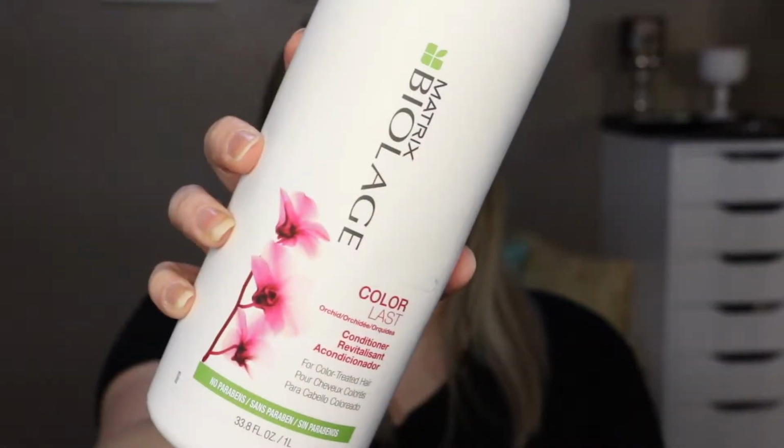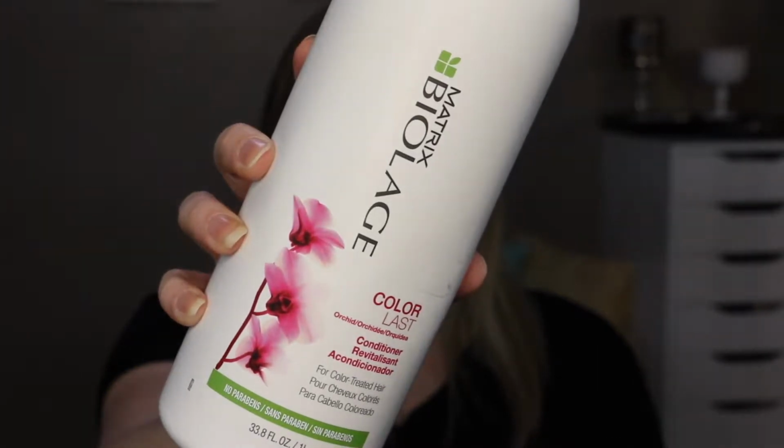And then moving on to my conditioner, this is the Matrix Biolage Color Last Conditioner. I love all of Biolage's shampoos and conditioners. They just smell so amazing. They all have the same kind of scent to them, and it's really nice, fresh, and clean. This is what we used at the salon I worked at too, and I just loved it, and so did all of my clients. But specifically the Color Last one is what I like to use since I do color my hair.